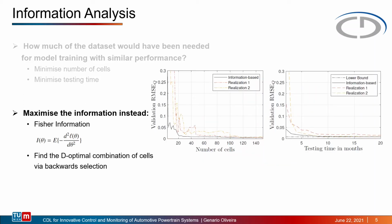Now we compare the validation root mean squared error of the proposed approach from this D-optimal combination of the cells versus the random realizations. And we basically see what happens to this performance as the number of cells in the training dataset changes. And basically we see that we can remove many more cells from the training set and still have a validation performance that is good. Here we're comparing it to random realizations of combinations of the training set.